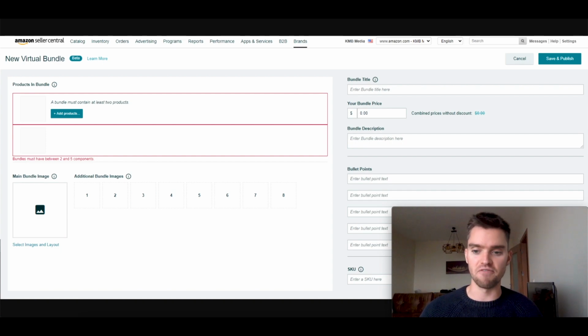And the number 2 benefit that I see with Amazon product bundles is that you can drive external traffic. As of right now, I'm not able to, at least, and I don't know of any other sellers that I've consulted with who are able to advertise virtual product bundles using Amazon PPC advertising.